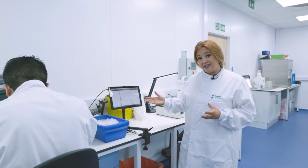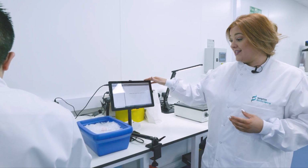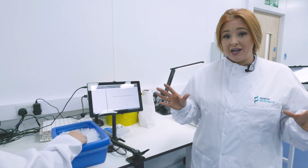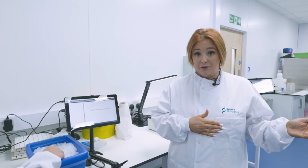We also have a state-of-the-art LIMS system. So this is our laboratory information management system that is bespoke. We basically scan the blocks, which then generate a unique barcode. This can be scanned throughout the entire process of the sample's life here, and it can take you through, so it's got a complete audit trail.